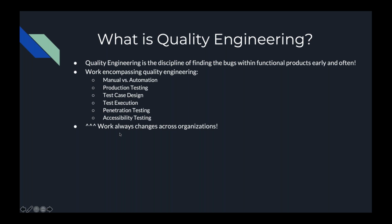And finally, this work always changes across organizations. So what I'm saying here might not be applicable to your organization, but it's just a catch-all. You can feel free to add or subtract from that. It's all based upon what your functionality or your job role might entail.